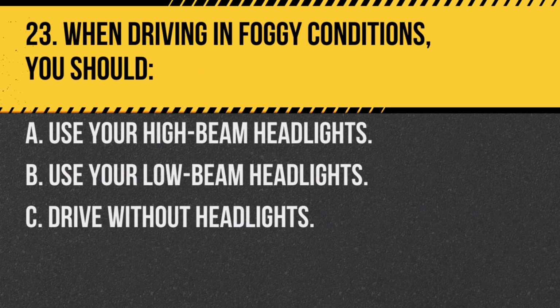Question 23. When driving in foggy conditions, you should: A. Use your high beam headlights. B. Use your low beam headlights. C. Drive without headlights. Answer, B. Use your low beam headlights.